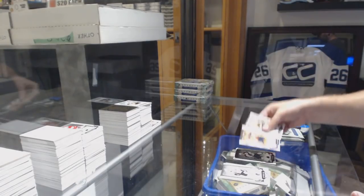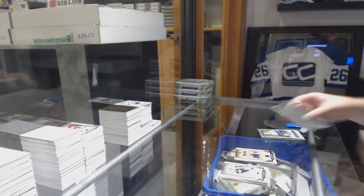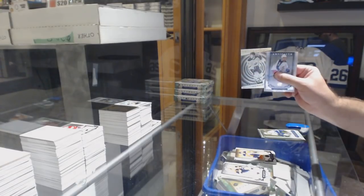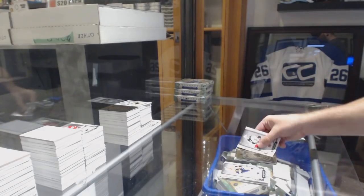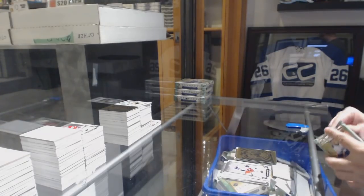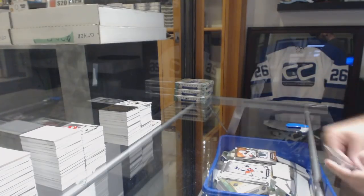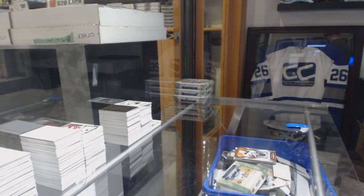Connor McDavid, purple, number 220. That's a damn good purple. Connor McDavid, Auto. That's a damn good Auto. And a divisional artifact of Nino Niederreiter.